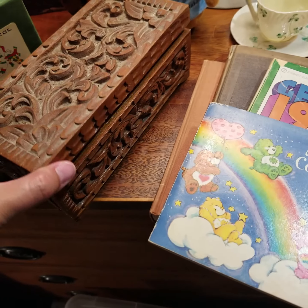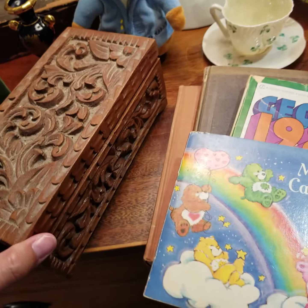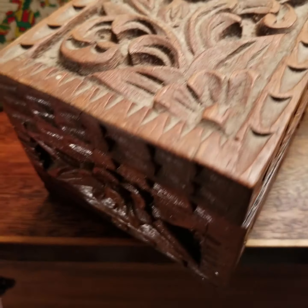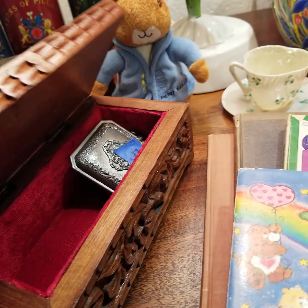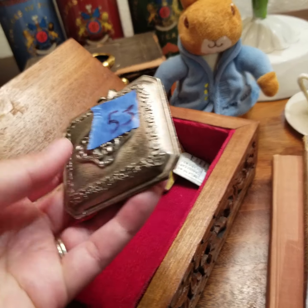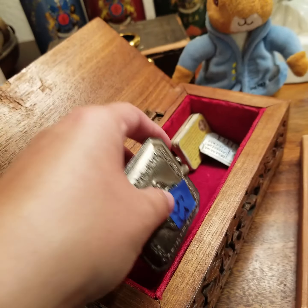This was a carved box we got on an online auction. I don't know anything about it. It's really dirty. I haven't even attempted to clean it yet. But I mainly got this lot because it wasn't expensive and I liked this little metal compact. It's pewter. I don't know anything else about it yet.